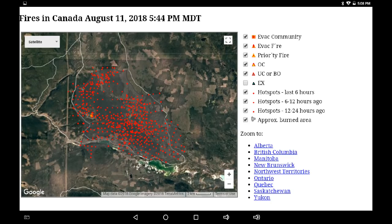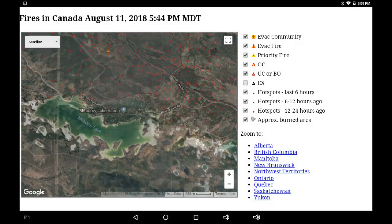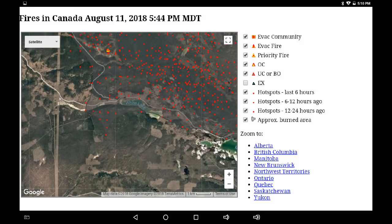And sometimes these hot spots on infrared that we can see may be half a kilometer up to a kilometer off. So occasionally we're seeing hot spots in lakes or water bodies, and of course they're not there. So we have to be careful about what we're looking at.